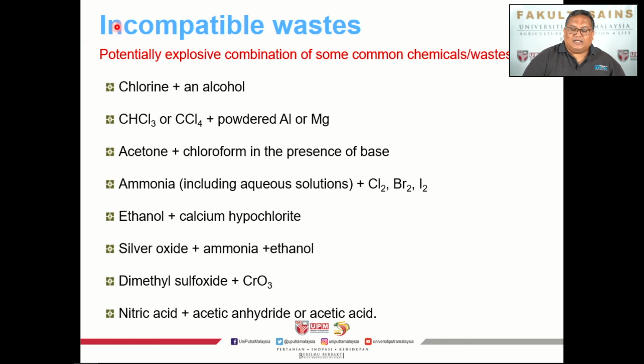One other thing you have to ensure is that you don't mix incompatible waste, because it could be potentially explosive. Incompatible waste includes chlorine with alcohol, chloroform with tetrachloromethane, and powdered aluminum or magnesium. Acetone and chloroform should not be mixed. Ammonia with the halogens, ethanols with calcium hypochlorite, silver oxide with ammonia and ethanols, dimethyl sulfide with CrO3, nitric acid with acetic anhydride or acetic acid. So you have to be aware of these, so that you don't mix incompatible waste, because there's a potential of explosion.